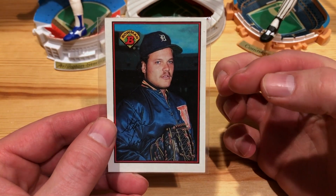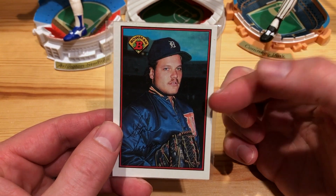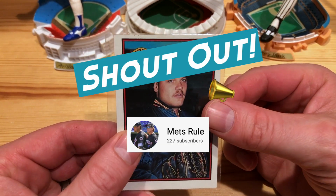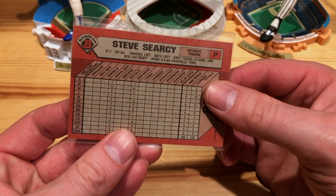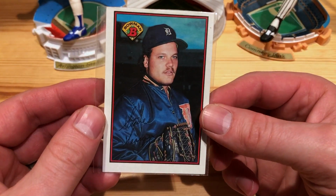And I want to say somebody sent me this. I want to say Mets Rule. I think you included this in one of the cards that you sent me. I have forgotten. So whoever sent me this card, thank you very much.